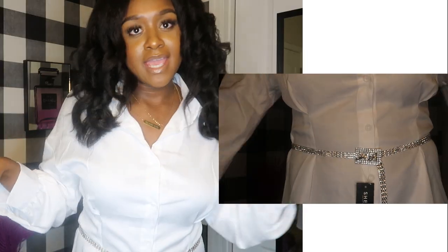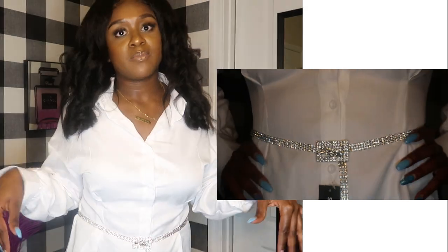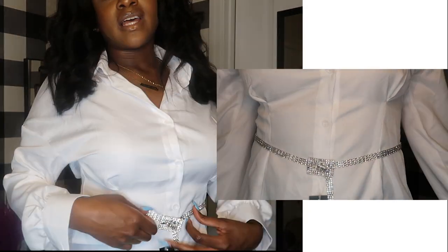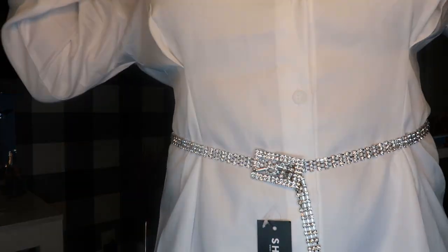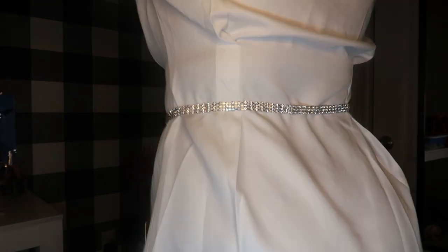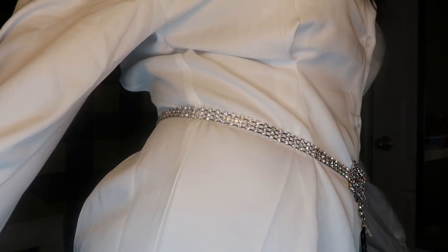Okay, so as you can see, I also got some accessories, and this is one of the first accessories I got. It's this diamante belt, and I went back and forth with myself as far as, should I get the skinny belt, should I get the thick belt? And I went with the skinny belt because I think I want it to be not a belt but a waist belt, and I just think this will be less distracting, but just that hint of pop for future outfits. So I went with the skinny one. It's definitely long enough, comes in the one size. Everything's on there, no complaints here, love it.